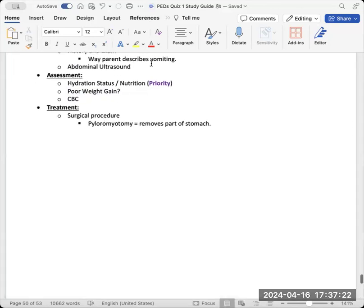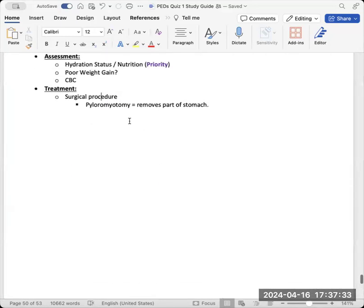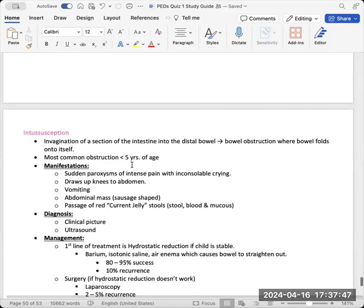They could have a surgical procedure called a pyloromyotomy. I'm going to say it like that, which removes a part of the stomach. Anything that ends in -tomy, like ostomy, pretty much means a removal, right? Because an ostomy bag is given when there's a removal of something. So just think about that. When you see -tomy, something's being removed.